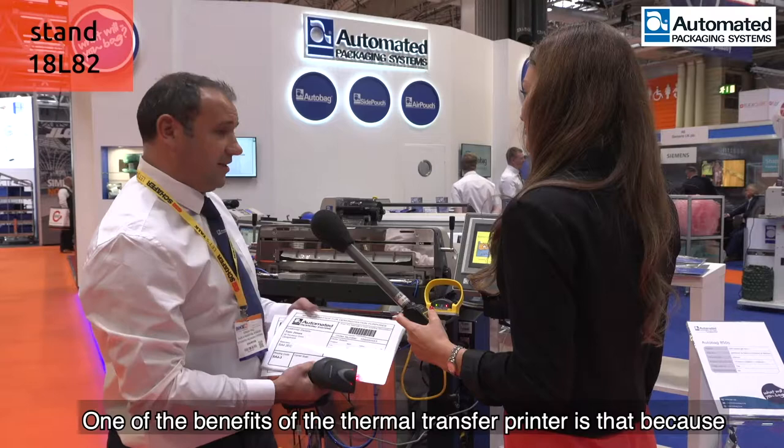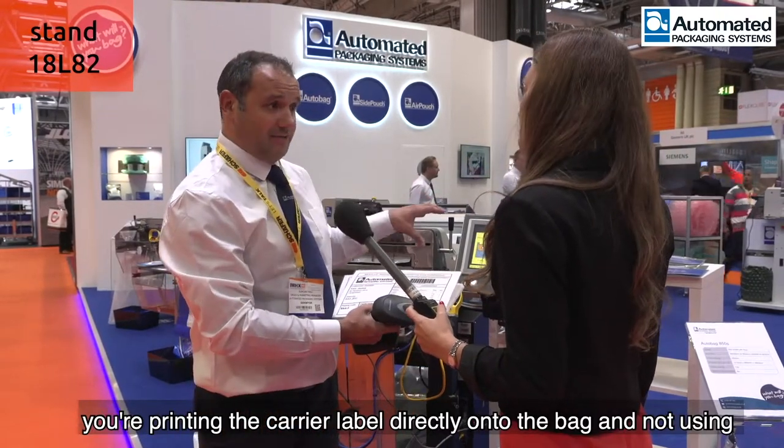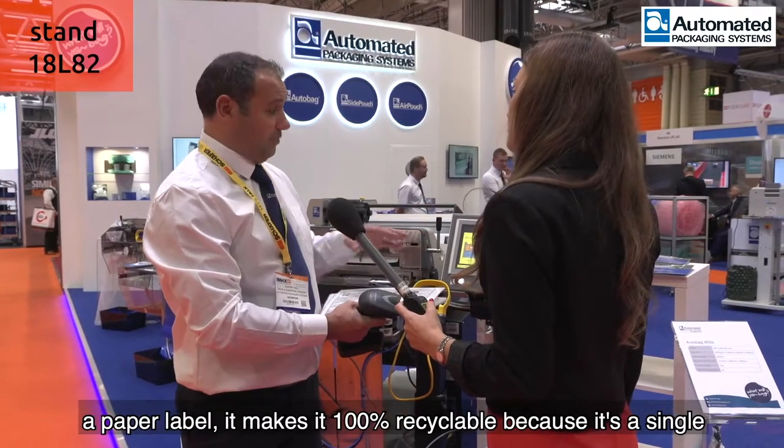I mean, one of the benefits of the thermal transfer printer is that because you're printing the carrier label directly onto the bag and not using a paper label, it means that the bag is 100% recyclable because it's a single material and it's low density polyethylene.